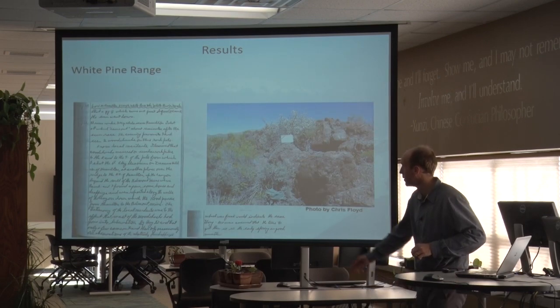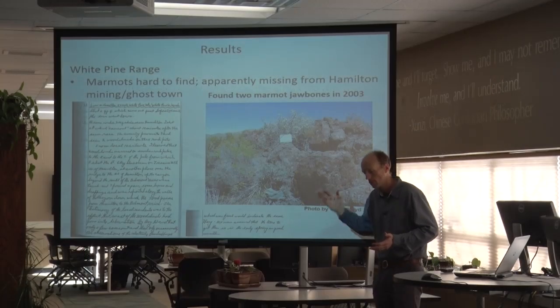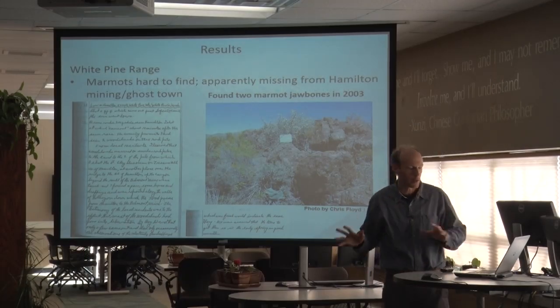The White Pine Range, this record here, I was able to find the exact rock pile. This is 1933, where he shot 2 marmots. This rock pile right here, I figured it out. And his marmots turned out to be very hard to find in that mountain range. I looked for years, actually, and couldn't find them. Can't find them in this ghost town, this mining town at all, anywhere near there, despite the presence of pretty good habitat. I found a couple of jawbones in this rock pile, but look how, if marmots had been there, the scats would have fallen down and been easily found. They're just not there, not even old scats. So, two jawbones, who knows? I think they really are gone from the town site.